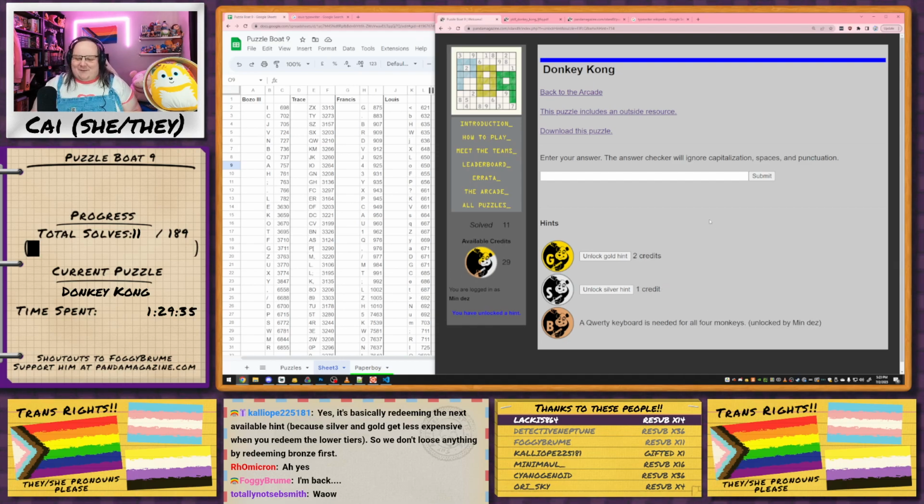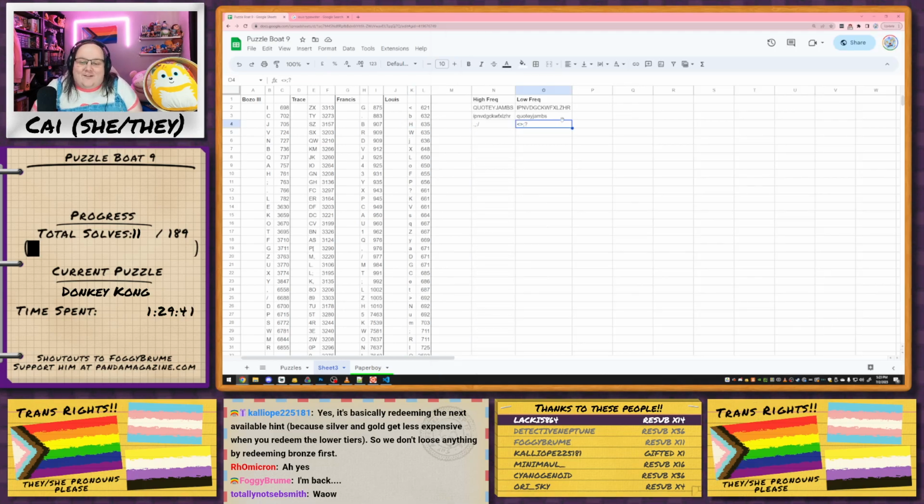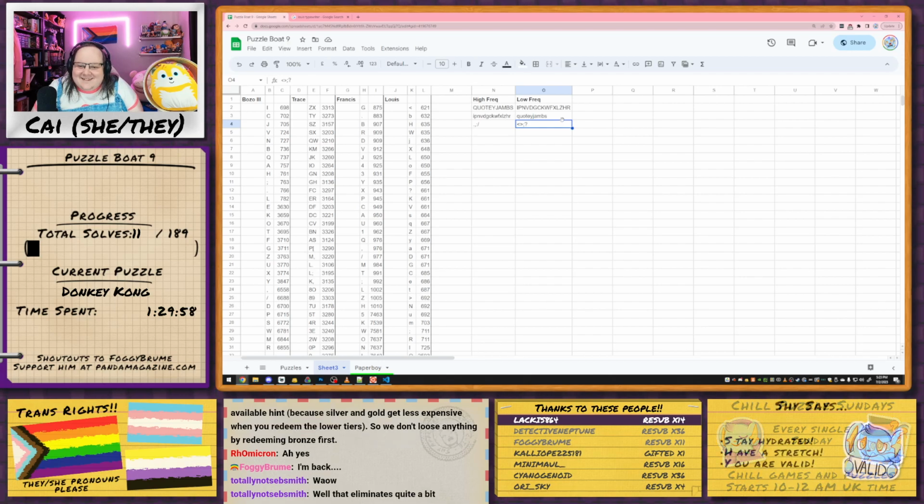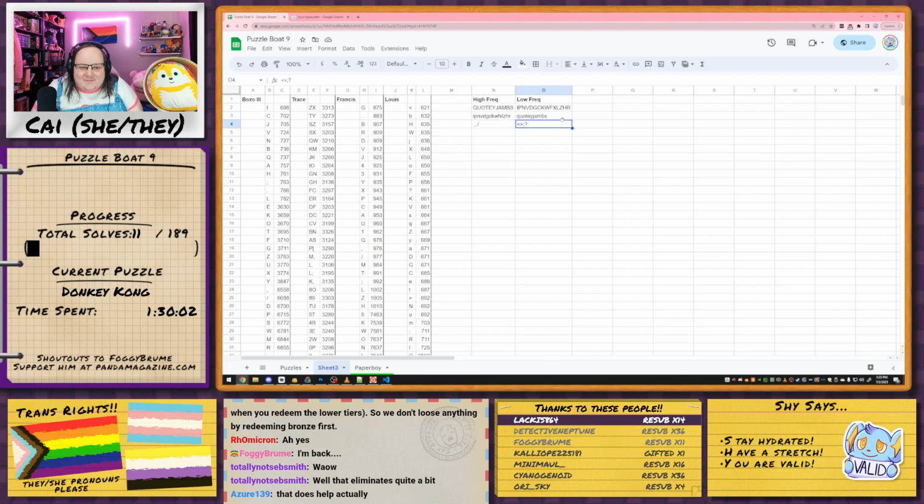I'm also going slightly mad. A QWERTY keyboard is needed for all 4 monkeys. So specifically it is QWERTY. It is not any other layout of keyboard. Huh. So QWERTY jams is clearly very important. That does eliminate quite a bit. We already knew in the case of trace.